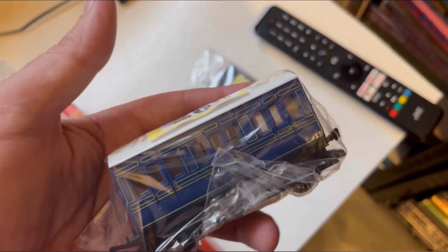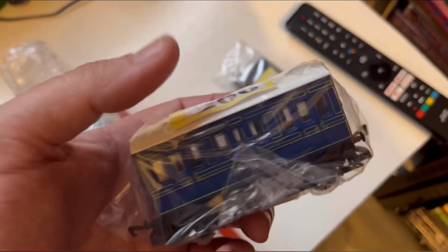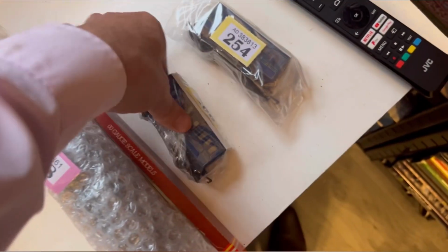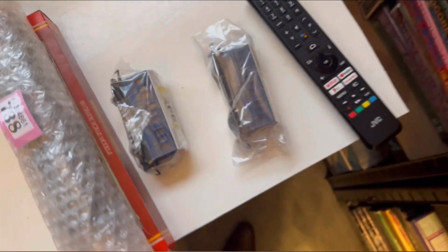Not to the same buyer, but sold 2 of these. They're blue 4-wheel coaches, Caledonian coaches I think they called them. One sold for a tenner, one sold for 11 quid. Cost wise I know it's about 3 or 4 quid. Yeah, so really happy with that.